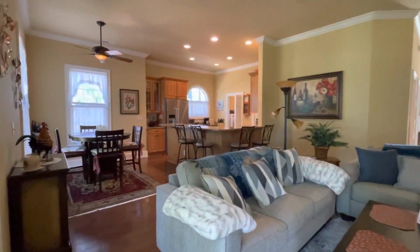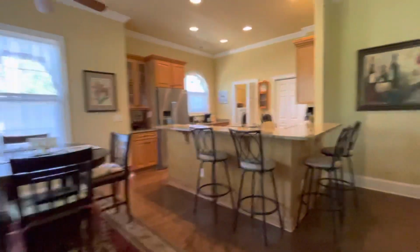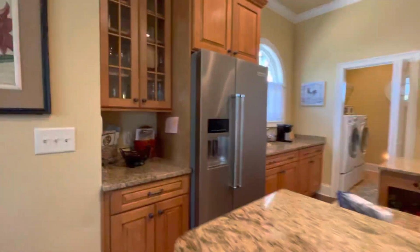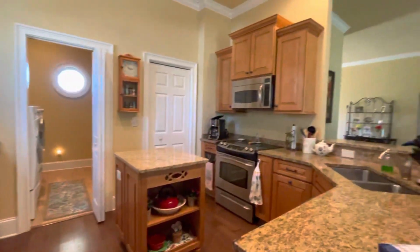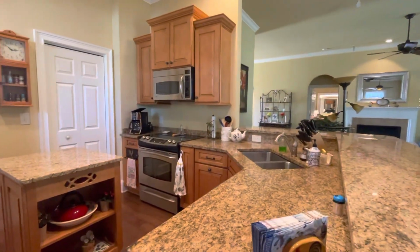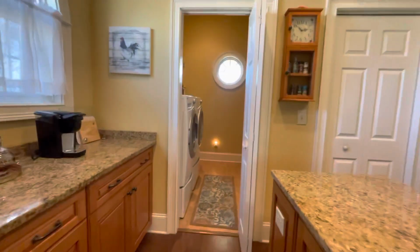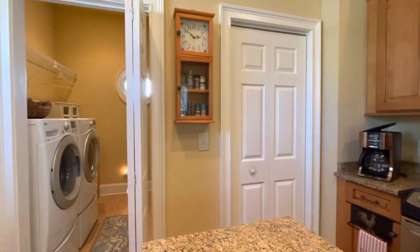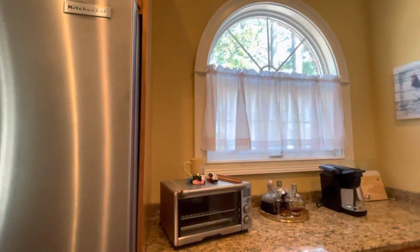Nice open kitchen, dining. Granite countertops, custom cabinets. Lots of storage, lots of countertop. And the laundry room is right off of the kitchen. And then there's also a pantry off the kitchen. Nice half round window, really pretty.